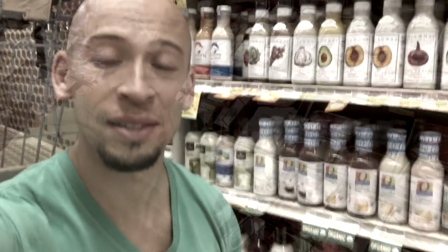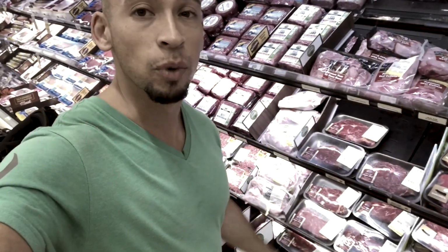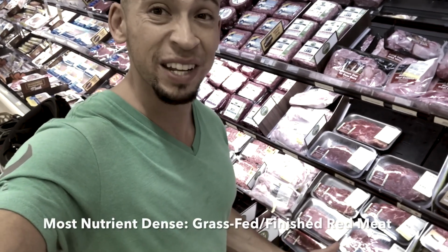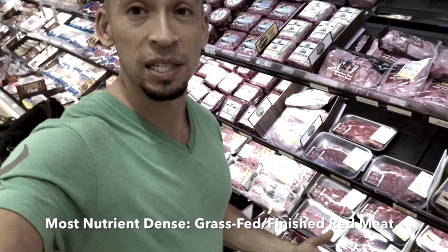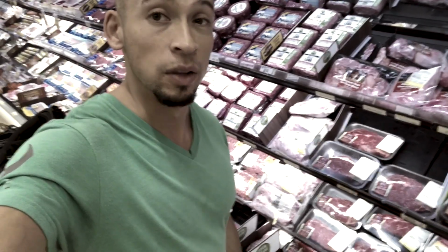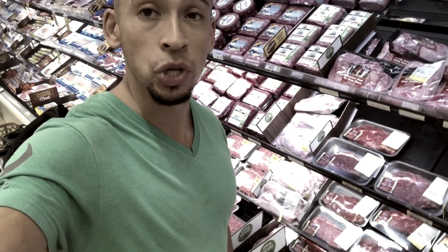to find the better dressings. For you meat eaters out there, this is the most nutrient-dense food that you can eat. It is grass-fed or grass-finished red meat, just because of the mineral content, the healthy fats that are in it, the proteins. I mean, it's just off the charts in terms of nutrients. So go for the grass-fed or grass-finished red meat.